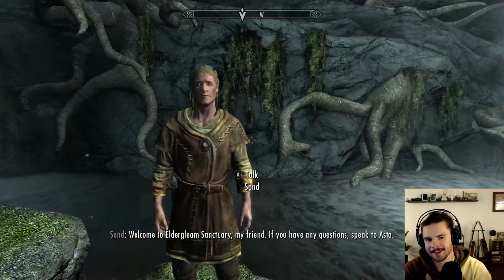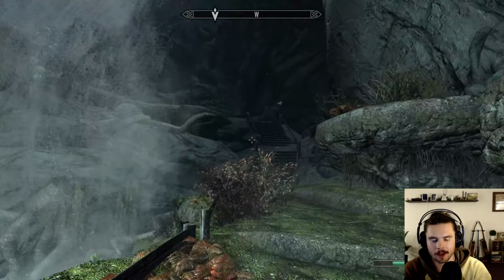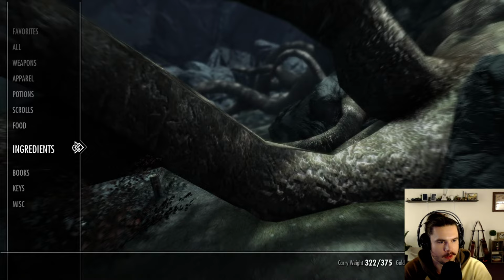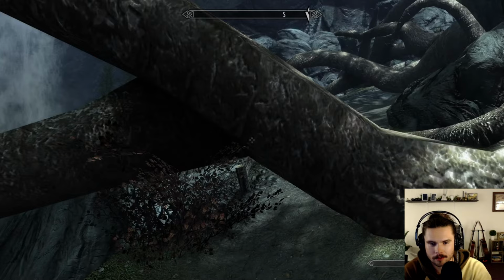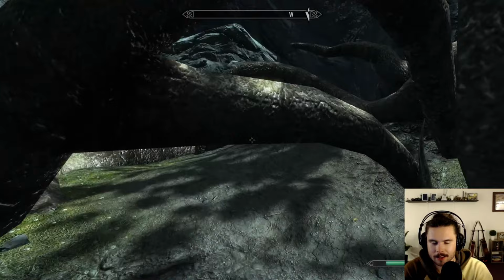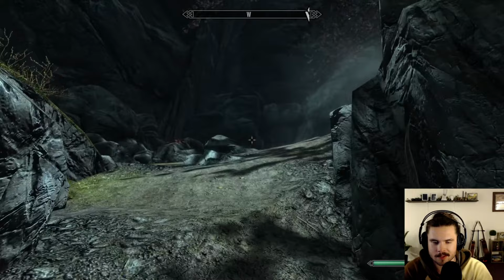That's some real NPC behavior. Okay. Well, we are gonna use it, so Sari, Asta, and Sond. We gotta move these roots out of the way with the Nettlebane. There we go. Move, tree. Let's go. I gotta get some sap. And then probably fight some Spriggans.